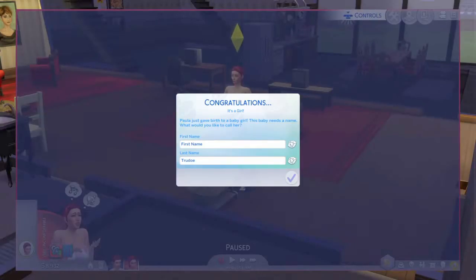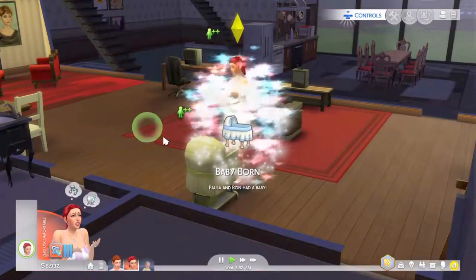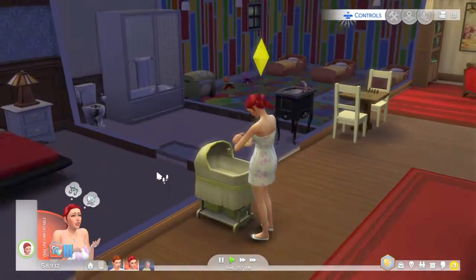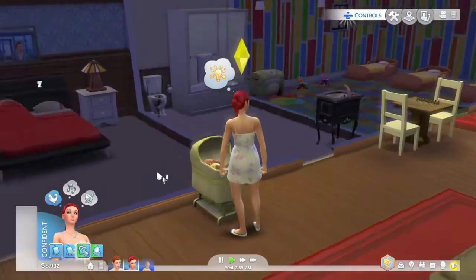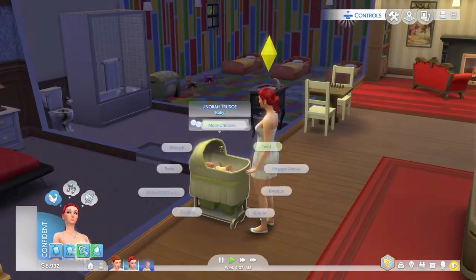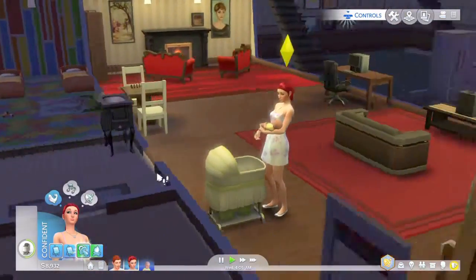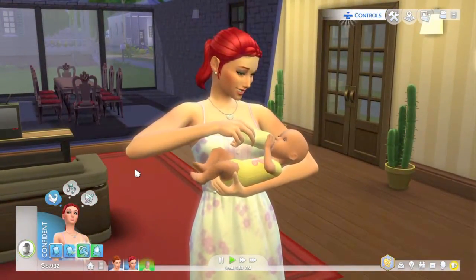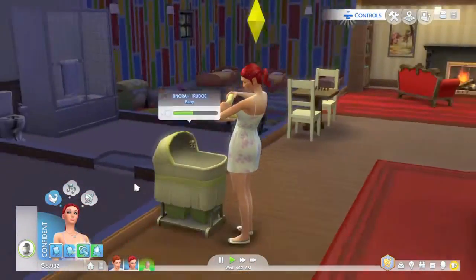I haven't really thought of the names yet, but I'm going to say Janora, just because I'm currently in love with the name. Janora Trudeau. Let's make sure we spell it right. Alright, well there we are. We got Janora. So it is a girl. It's pretty exciting stuff. Let's see what she looks like. Can't really tell right now. But yeah, pretty exciting.